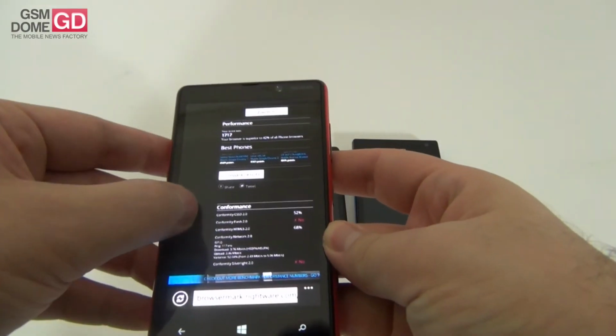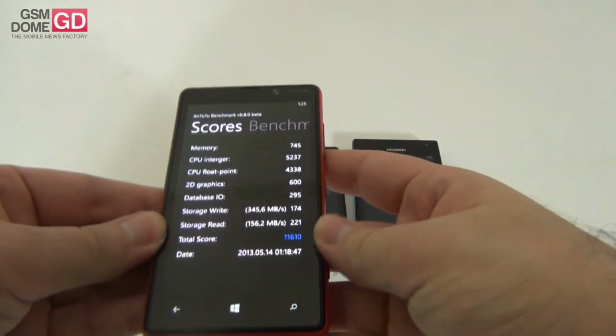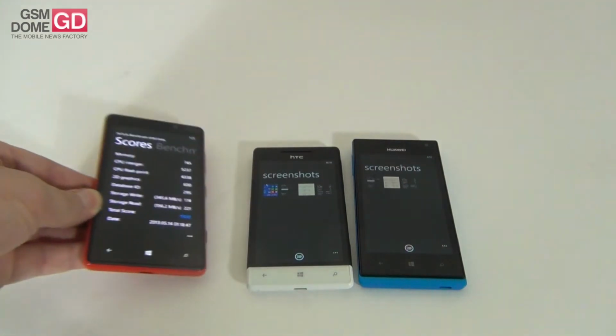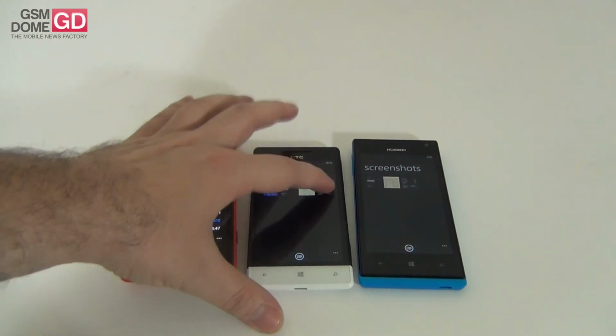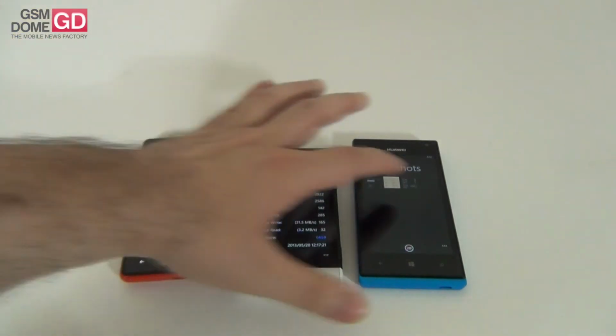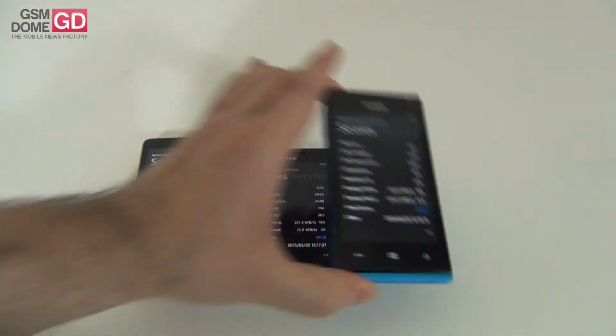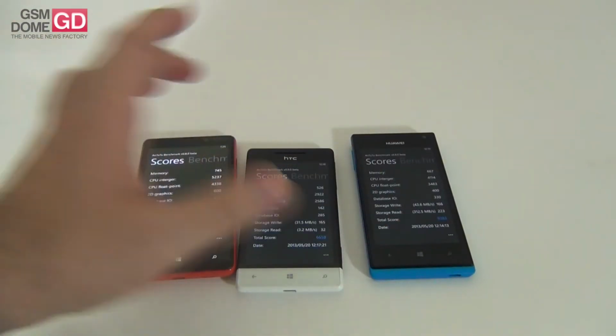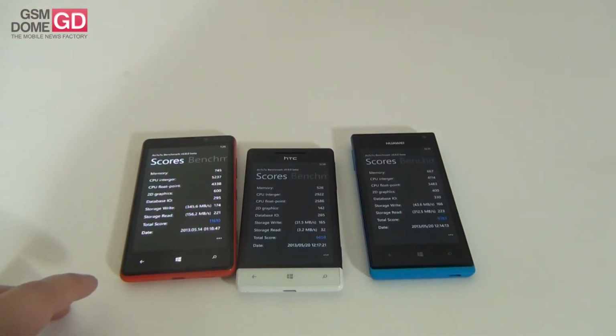This one scored, as you can see, in Antutu, 11,610 points. Meanwhile, in the same Antutu, only 6,600 on the HTC and 9,000 on the Huawei. So Nokia wins, then Huawei, then HTC in Antutu.